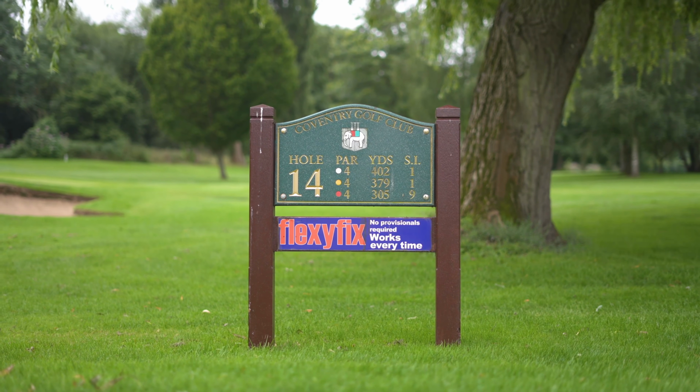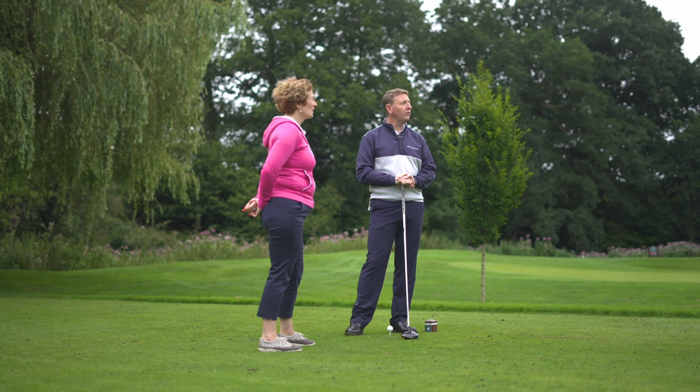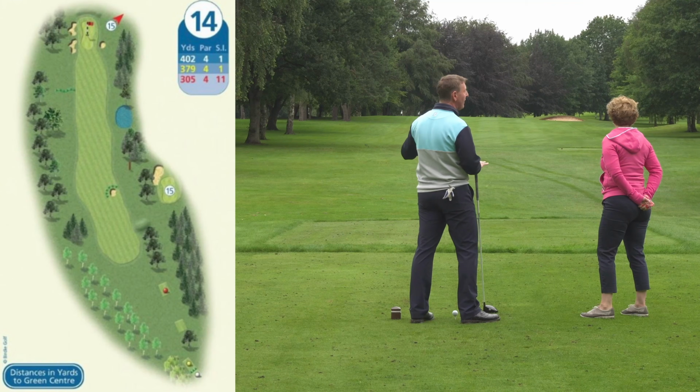So we're on hole 14 now. Easier for women, harder for men, par 4. Stroke 1, 402 yards off the white tees. This looks like a tricky nightmare. Well, you look at this one, you don't really know where to go if you've never played here before. No idea. So there's a bunker up there that's giving us a bit of a clue.